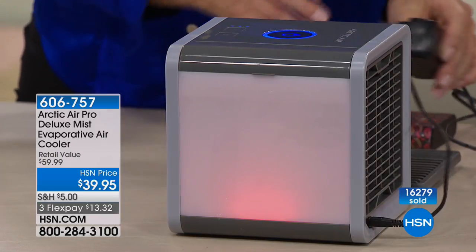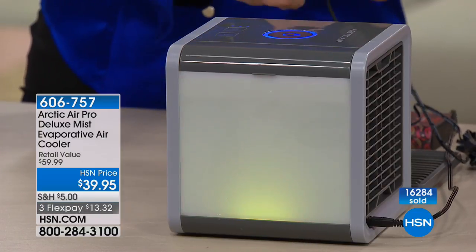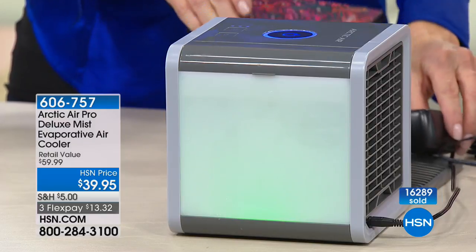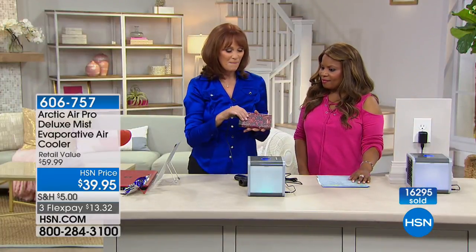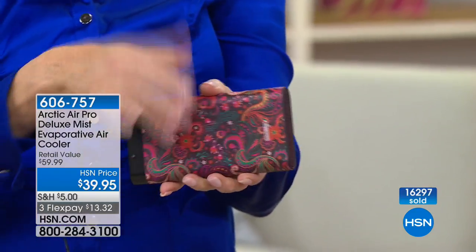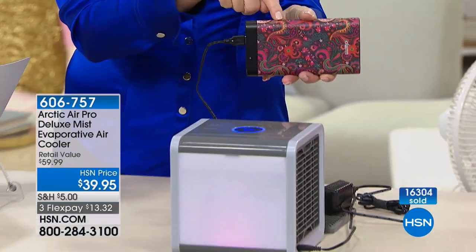Now, here's a really important thing. Yes, we gave you a regular plug-in for your house. But we also have a USB. What does that mean to you? Well, did you know that I have been running this off of this the whole time? This is a personal charger, Marlo. This is InstaCharge. We sell that here. And I have the Arctic Air plugged into here.